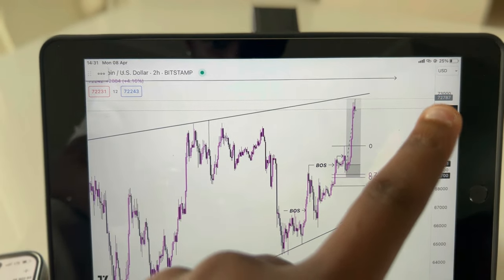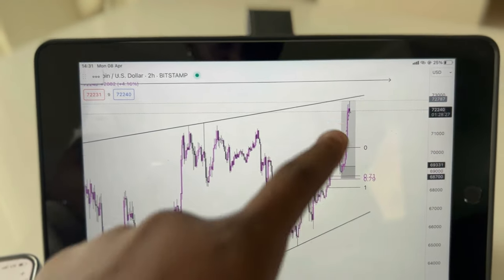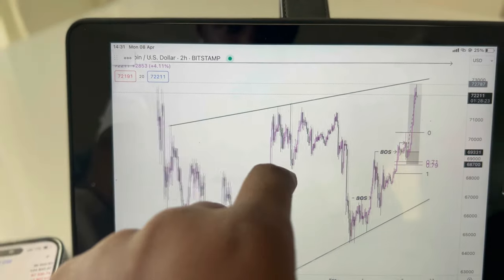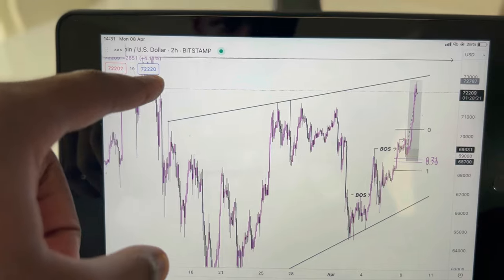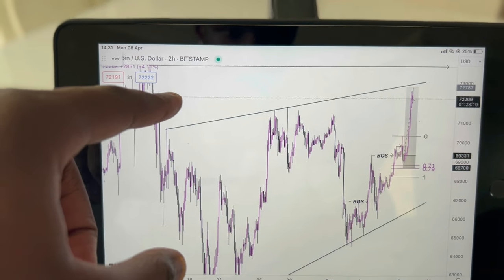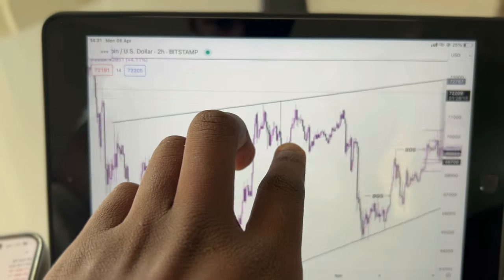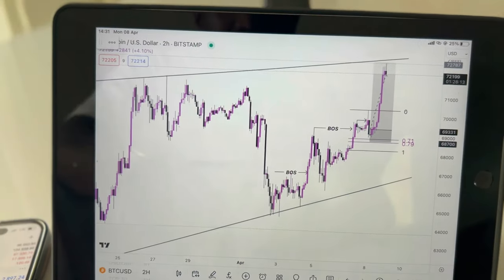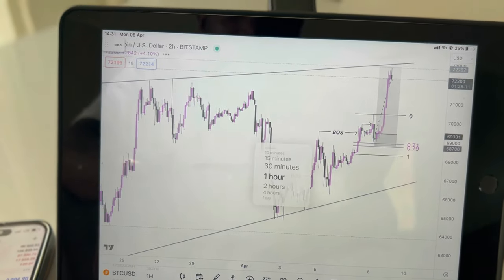To be honest with you, I don't like the fact that I didn't close the trade as soon as it hit right there. But there's a high potential of the market respecting this level right here. So I will see, because the good part is I already protected some profit. I'm not rushing to pass the challenge, I'm just taking it slow and steady.